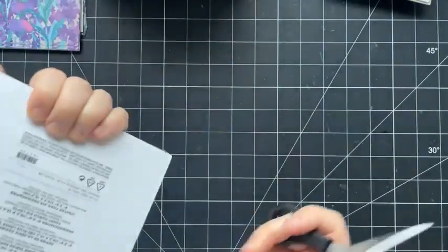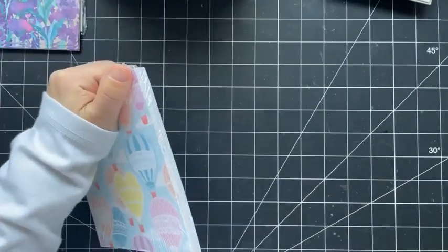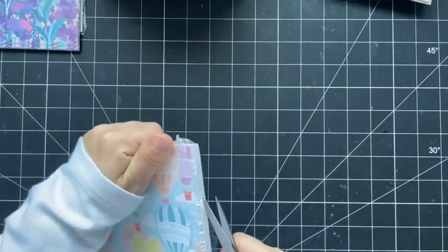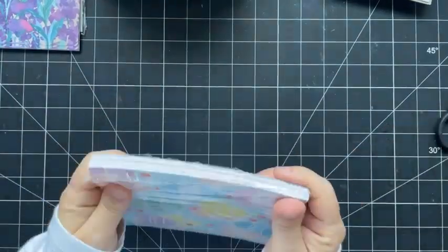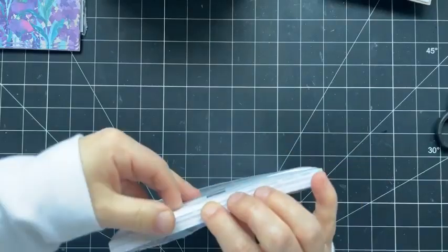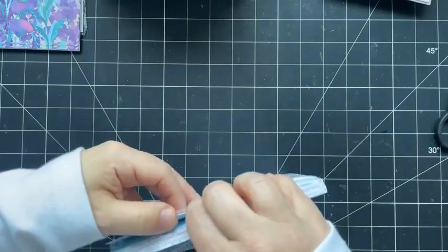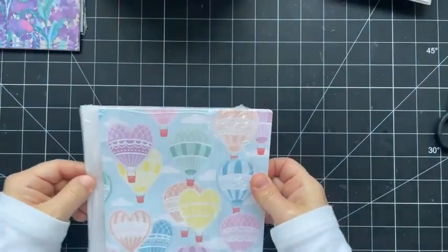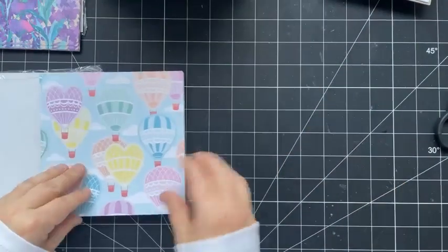This is part of another suite. This is a 6x6 paper. It's called the Lighter Than Air suite. There is a bundle that coordinates with it. It's a hot air balloon bundle. I did not get the bundle, but I do love, love, love the paper. So I'm going to pull out, well, let's just pull it all out. So we'll do a quick flip through.